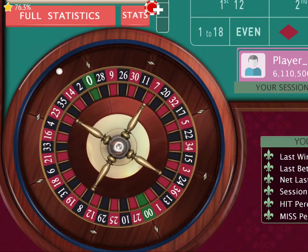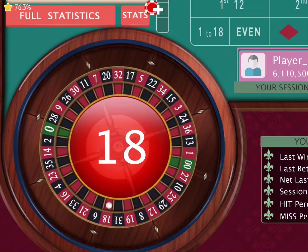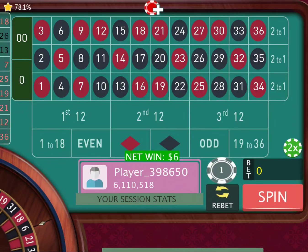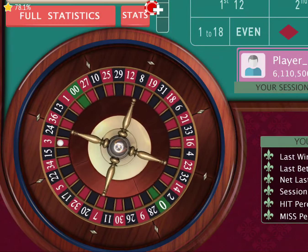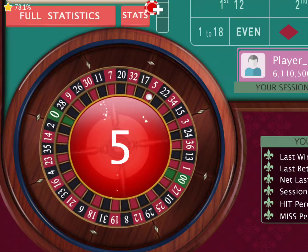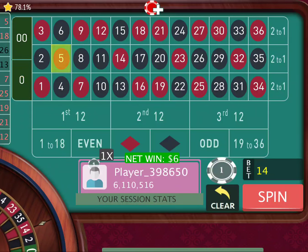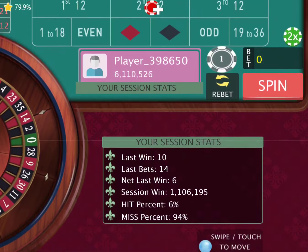Spin, let's rock. There's 18 for another return of $6. We're up 20 bucks. We spin again. There's 5 for another return of $6. And like that, folks, we're up 526. There's the stats.